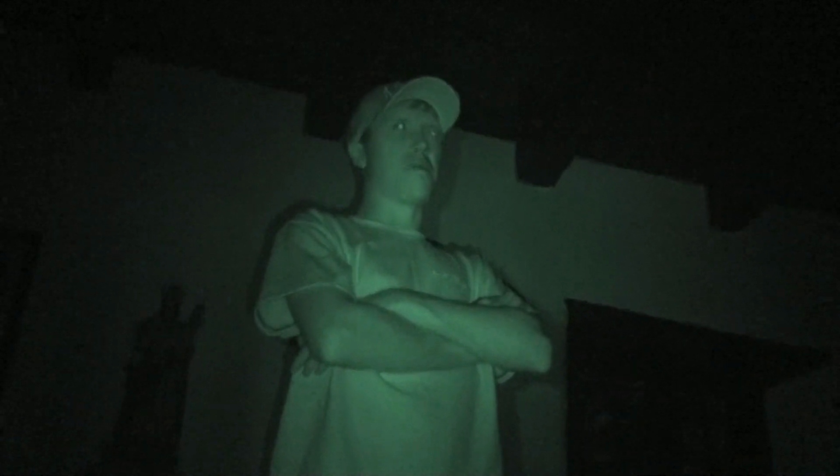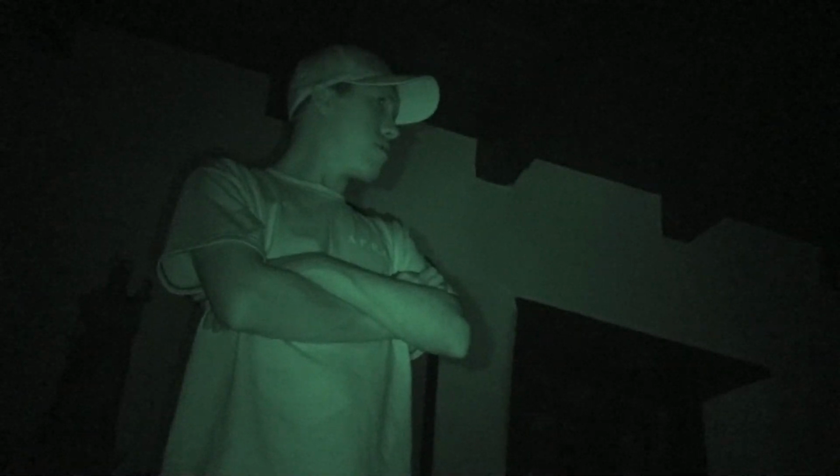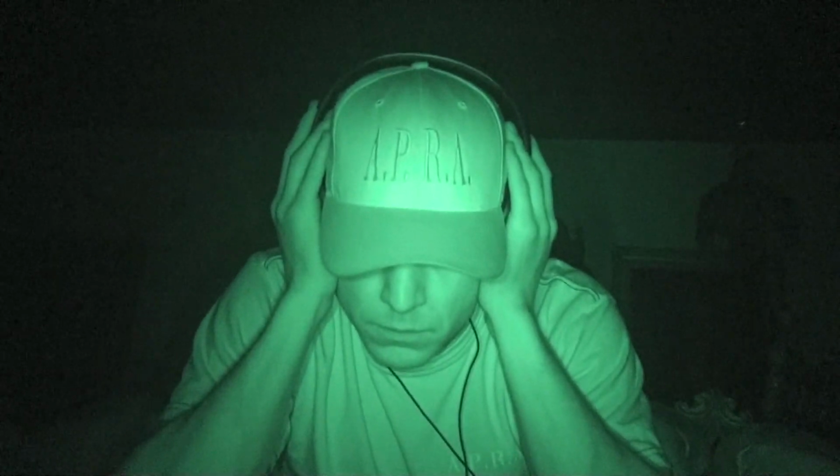We do have this perimeter set up, and hopefully this can bring us closer to possibly understanding some form of pattern and exactly what type of phenomenon we're dealing with here. We are trying something a little different. Joey's actually listening in real time through condenser microphones that are run through a preamp tube.